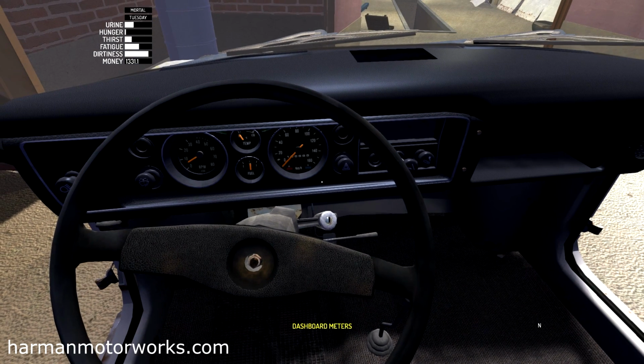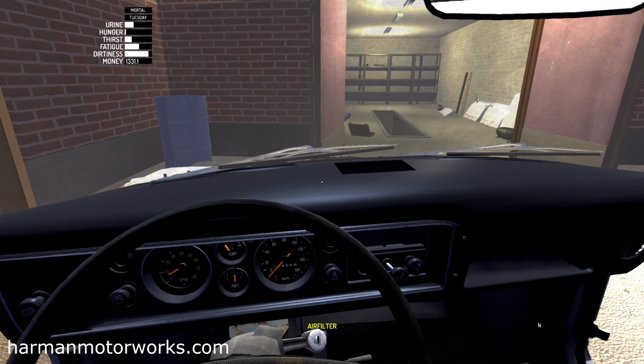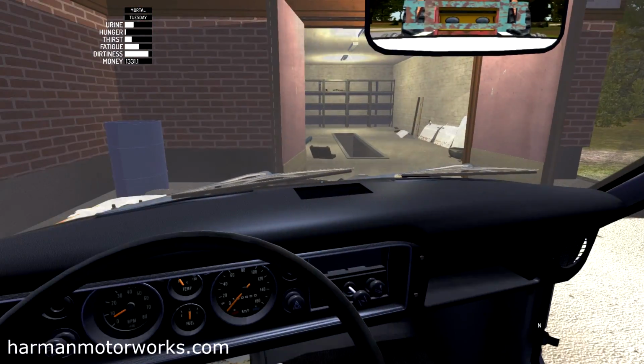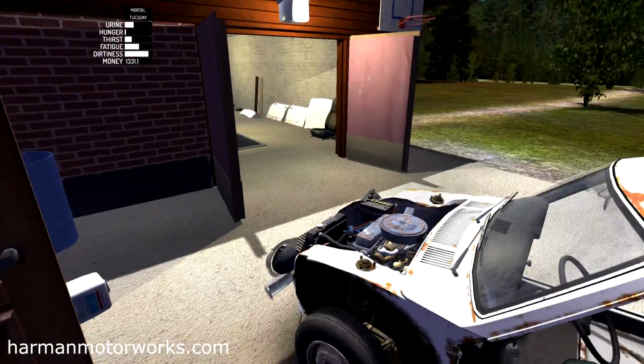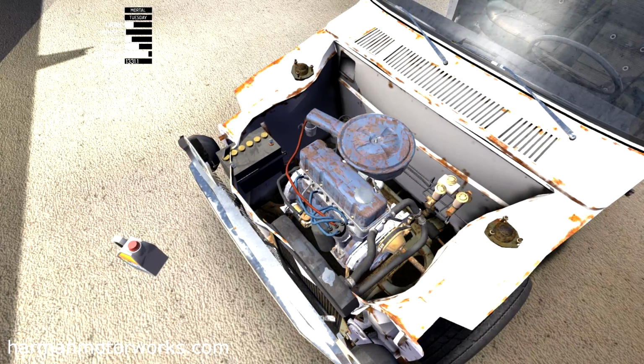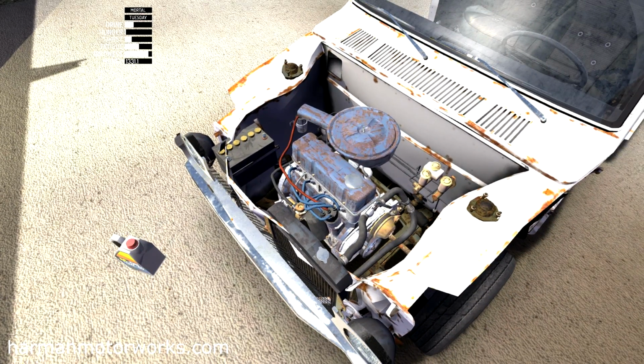Woohoo! It's working, it runs. Oh my god, what is that sound? What is all that smoke? Holy crap. Okay. Alright, well the important thing is it's running, so that's awesome. I feel like having another beer. Where's my beer? Around here somewhere. Anyway, there she goes, she's running. And I can see that fan belt doesn't look too happy, it's a bit loose, but anyway.